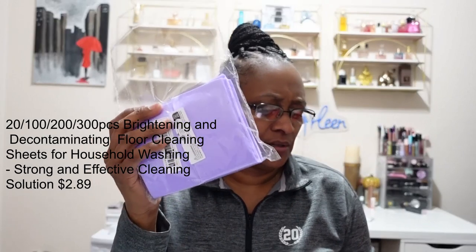But you just drop this in your mop water, and then you mop with it and your house smells good. It's going to smell like flowers. They had another scent, but I can't recall what the other one was, but it was blue. Let me see if I can find out how many are in here. I think I got 100 for $2.89. And yeah, it does say purple lavender scent.